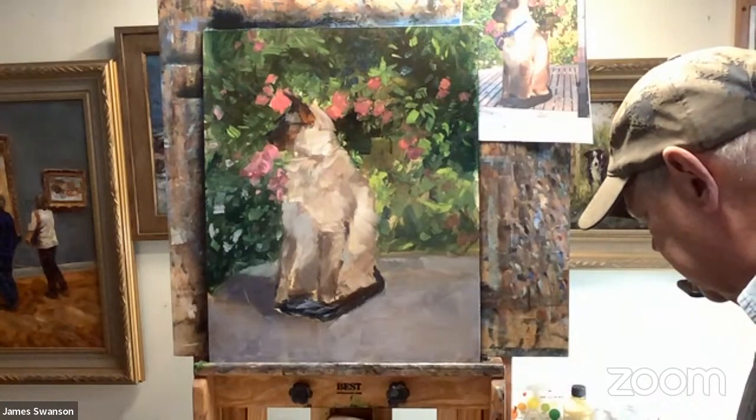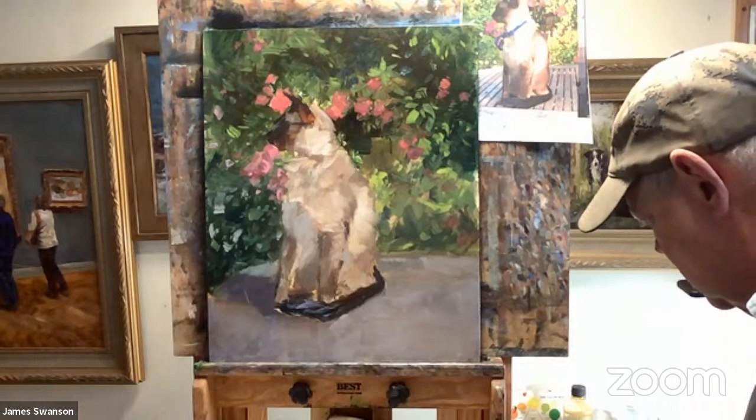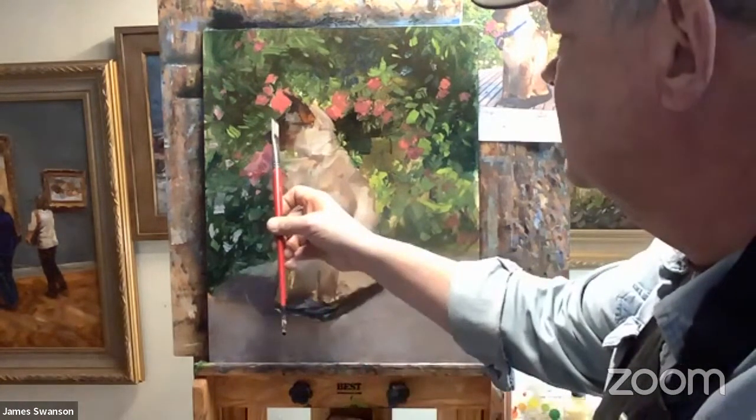One more. Need to. One little dark, just kind of red dark. I need this little red dark right here in the corner of his eye.